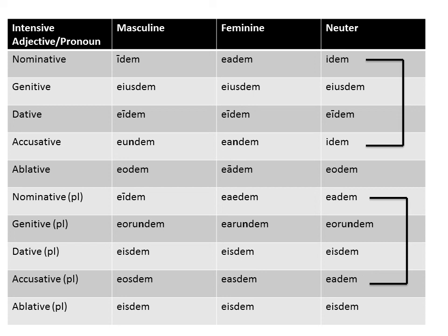Hopefully, by now, having seen lots of these charts where we're basically using a couple previous charts, words, declensions that we've seen, and just changing them around a little bit, this should be pretty straightforward. If you're a little confused about either of these, go back and look at some of those videos, either for is, ea, id, or for 2-1-2 adjectives, for a little more help.